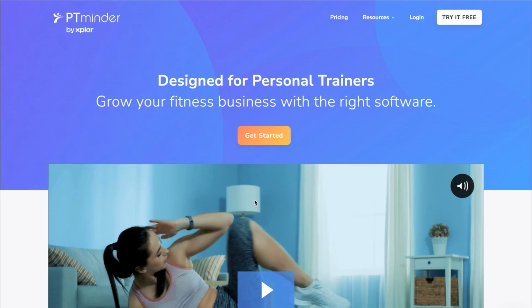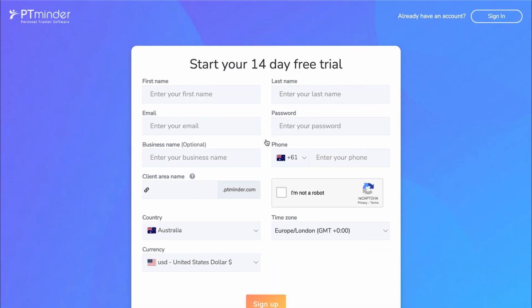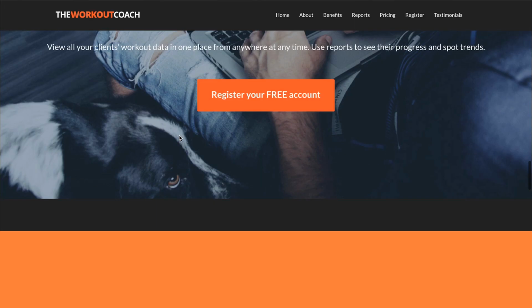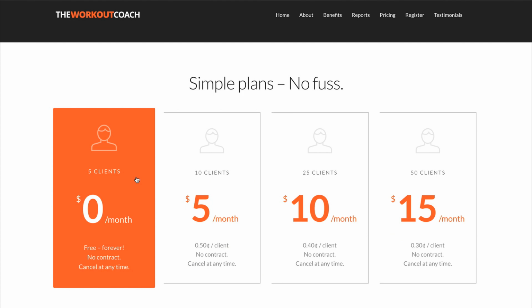There is more sophisticated software on the market that you can explore at a later date, like PT Distinction or PT Minder, that come with inflated costs, but if you want to start a PT business on a budget, using Workout Coach's 5 free application is a great way to get started.